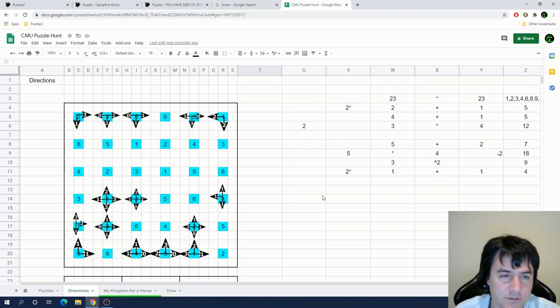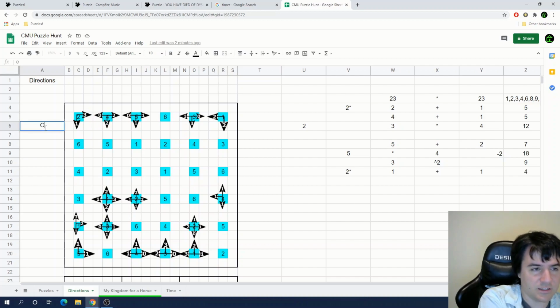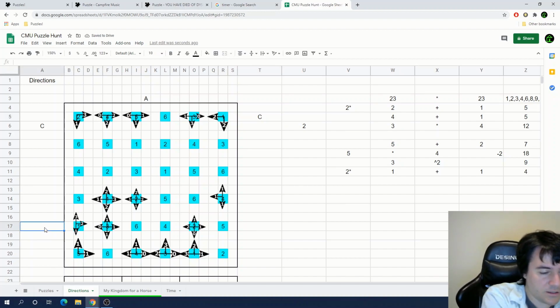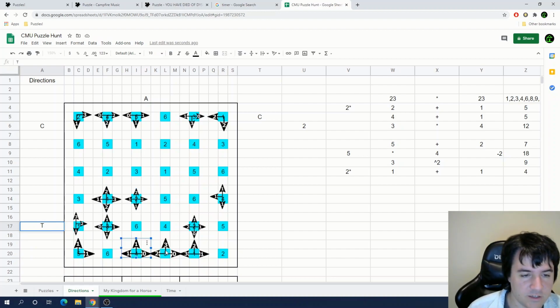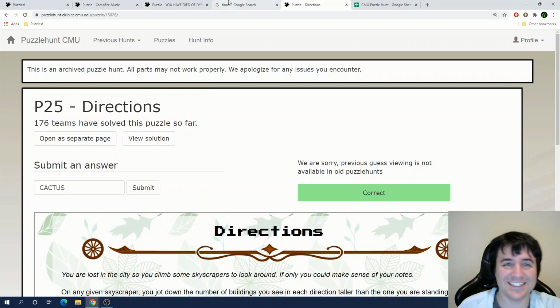How else can you feel this grid? Or maybe it is Braille, but where the clues currently are? So these 2 clues make this cell a C. This clue makes the next one an A. Then we have another C for the top right. Down here, that's the letter T. And then we have these 3 clues, which makes this cell a U. And then we have an S at the end, which spells cactus. Cactus is correct.